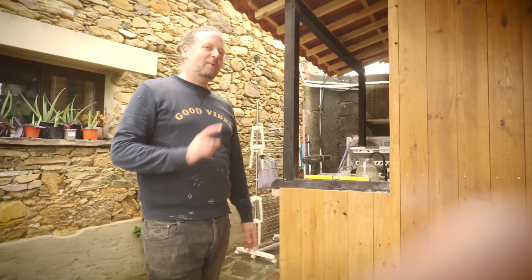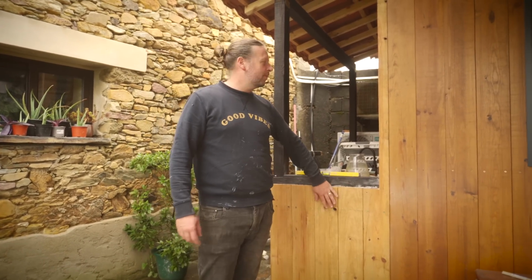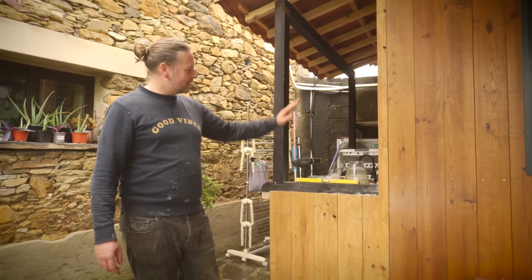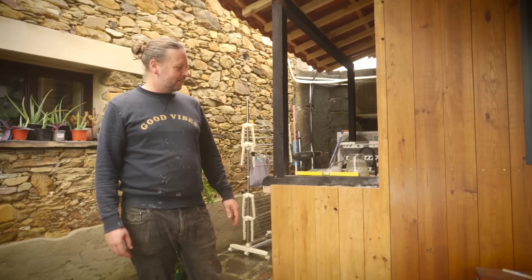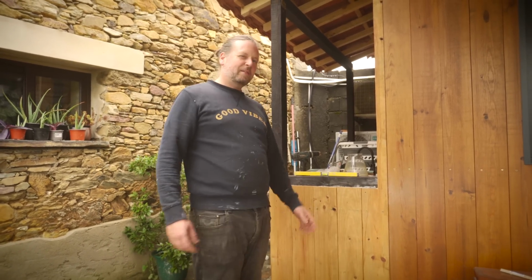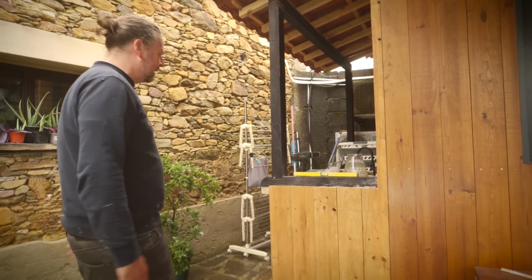Well, it's looking alright. I think we can still improve it. We need to put some trimming on the top. We need to give it another coat of protector, the same for over here. And just give it a bit of a sand down, and it's going to be cool. I might replace some of the screws and get fatter ones because they're not all as much as I wanted them to be. But it's enough for now.